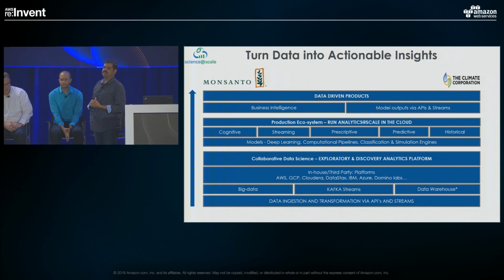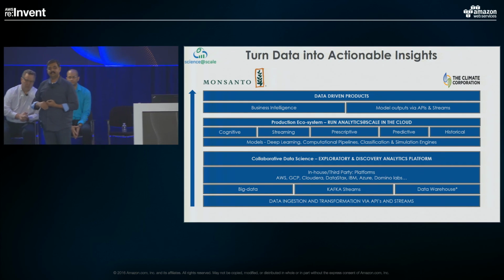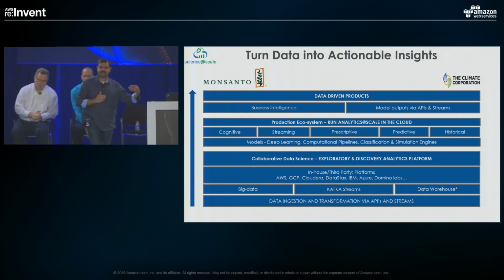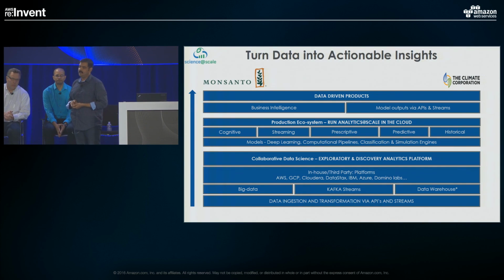Taking it up the chain, as you're looking at the collaborative data science environment, the discovery and exploratory environment that I was touching on earlier, how do we leverage that? How our data scientists leverage that, providing them training, helping them hands-on on several use cases so that they can understand and take their time to focus on science. And then taking it up the chain where we are actually productionizing them, thinking about cognitive, thinking about streaming, thinking about predictive, prescriptive, and historical analytics.